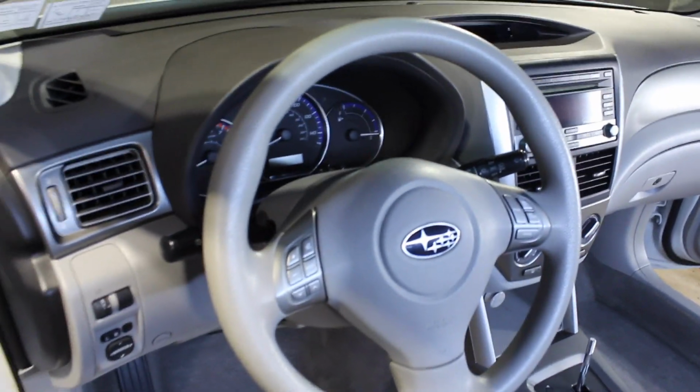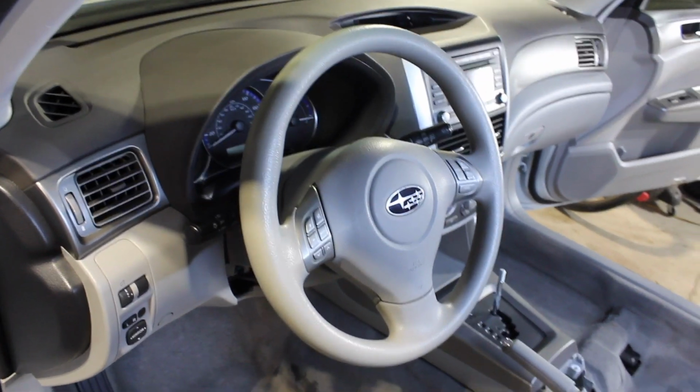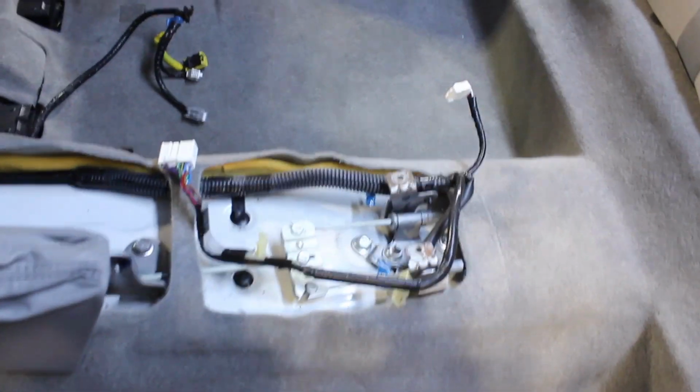This car, like I said, 60,000 miles. I love working on low mileage cars that are still kind of dirty when I get them, because when you finish with them, they look amazing.